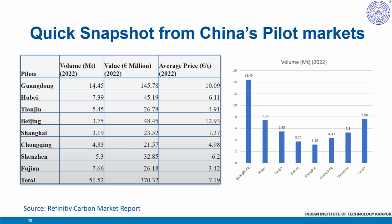As we can see, in all the 7 markets and the new market fusion, the total volume of carbon allowances is 51.52 million tons, and in terms of value it amounted to 370.32 million euros. The average traded price in euros per ton was 7.19. Guangdong has the highest traded volume here, 14.45, while in terms of value it was 145.78 million euros. Across all the markets, they are all heavily traded with volume ranging from 3 to 7 million tons, while in terms of value it is around 20 to 50 million euros. The average price varies from 3 to 10 and averages around 7.19 euro per ton. So the markets have been fairly liquid and heavily traded.